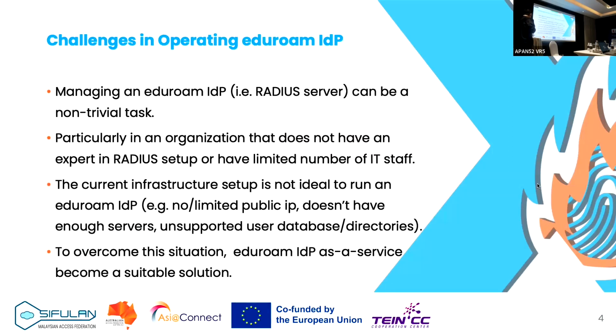So we created this Eduroam IDP as a service, which motivates us to do this. Okay, so that's how we are setting up for this IDP.